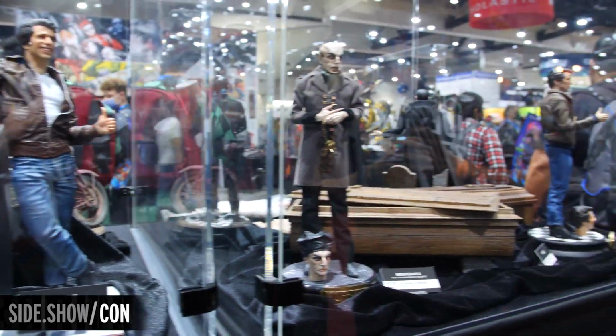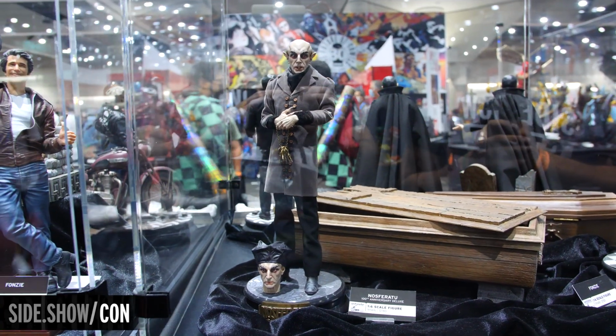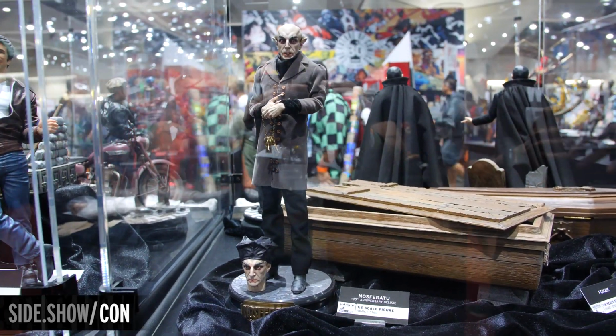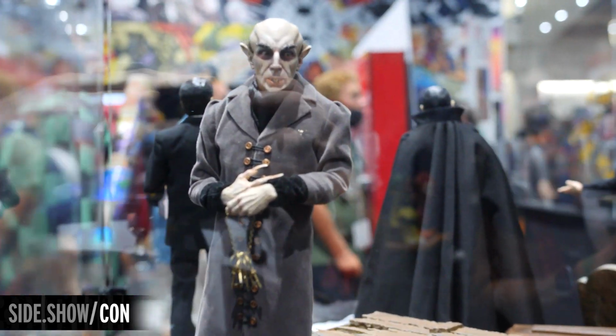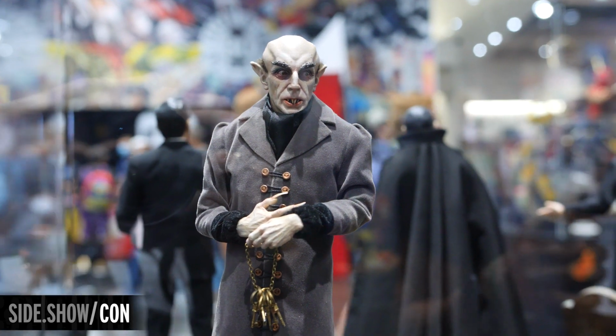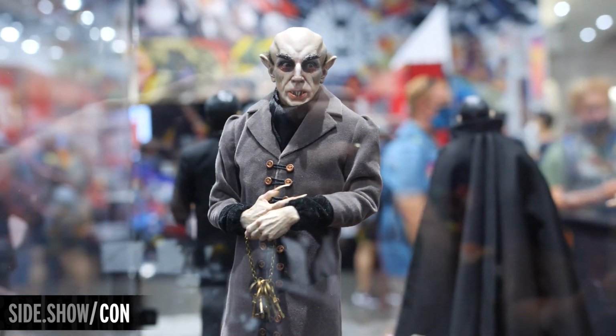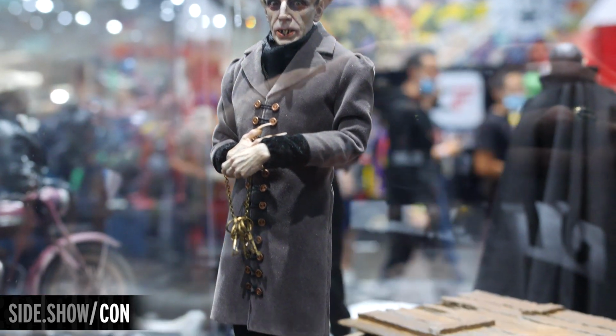We've got Nosferatu, the 100th anniversary deluxe. Now, again, that movie came out in 1922. This is a 100-year-old movie, and the team did such an excellent job to try and recreate all of the details on this piece. The keychain, that faux suede velvet jacket that they have there.